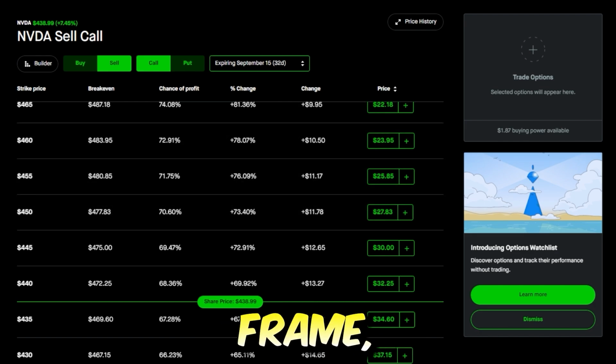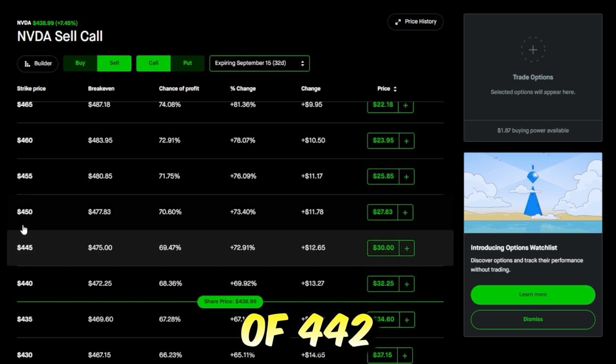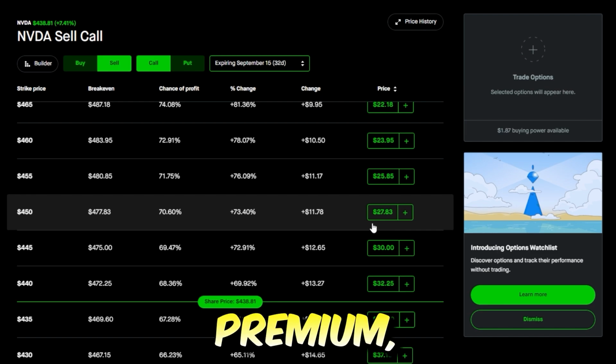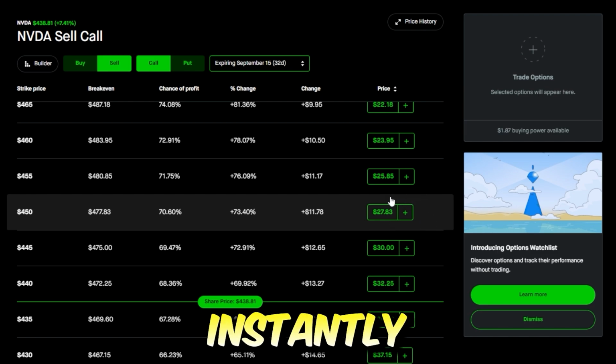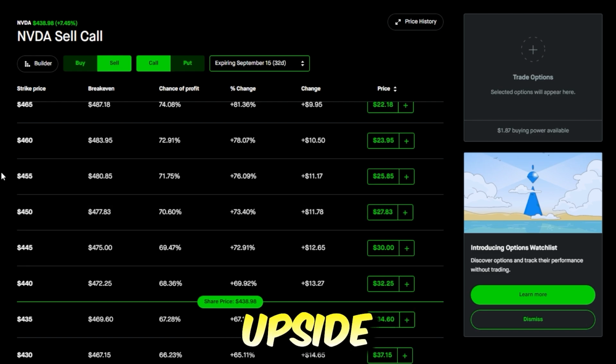So let's say within the time frame, NVIDIA went up like crazy. Even though in theory, if the shares get called away, you are making the $10 of profit from the cost basis of $440 to $450, plus you already earned $2,783 in premium, which the call seller gets paid instantly when the option contract gets filled. You still, as a call seller, could miss out on some upside potential.